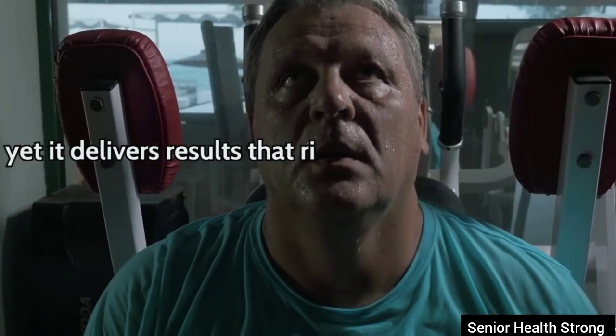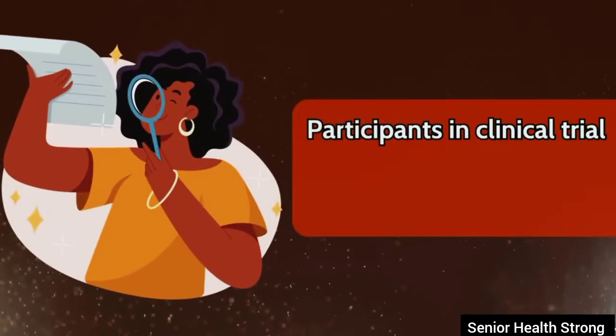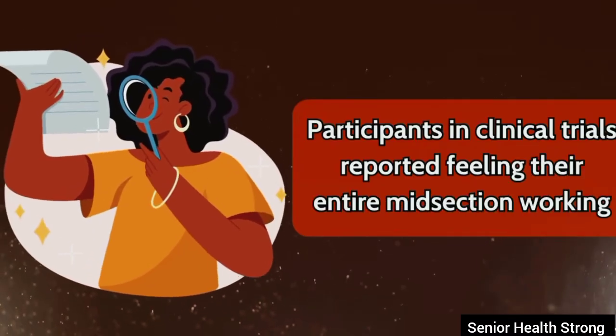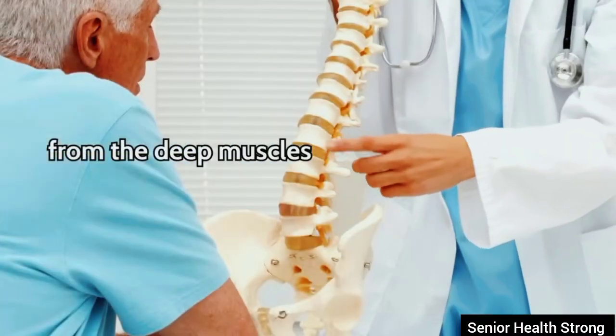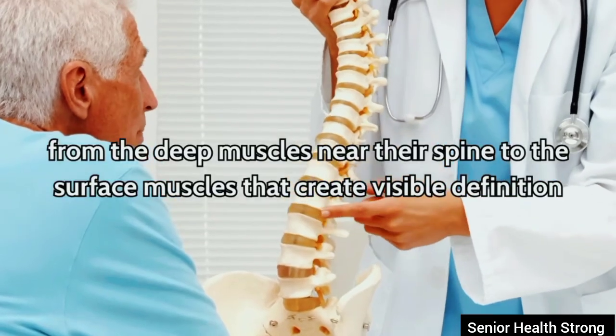The seated position makes this exercise accessible even for those with balance issues or joint problems, yet it delivers results that rival more intense standing exercises. Participants in clinical trials reported feeling their entire midsection working, from the deep muscles near their spine to the surface muscles that create visible definition.